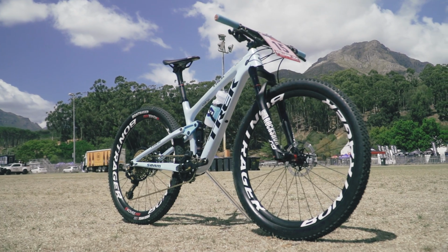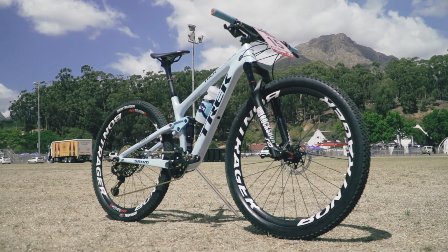Very cool. And of course, this is Trek's famous OCLV carbon frame. So it's a very, very light bike.